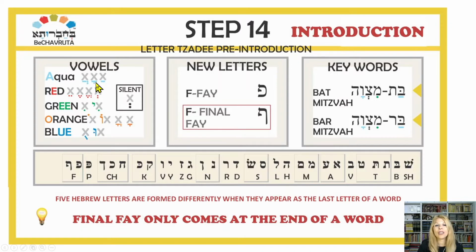But again, what we need to remember is that once we see aqua vowels, this color, we're just going to say A. When we have the red, it's going to be E, green, I, orange, O, and blue, U. That's what's fun about this method. It's easy to read and to remember the vowels.